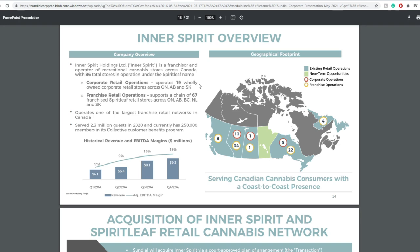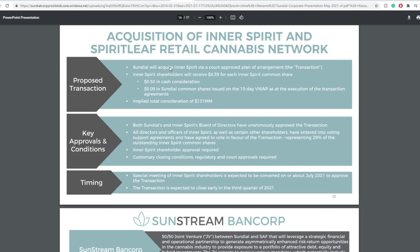But before then, take a look at the Inner Spirit overview. This company, Sundial, has been amazing at buying other companies. So it's not only becoming a massive company on its own, but it's also buying smaller companies and becoming more of a holding company for the cannabis industry. For instance, Inner Spirit Holdings franchisor operates recreational cannabis stores across Canada, with 86 total stores in operation under the Spirit Leaf name. The corporate retail operation operates 19 wholly owned corporate retail stores across Ontario, Alberta, and Saskatchewan. The franchise retail operator supports a chain of 67 franchise Spirit Leaf retailers across Ontario, Alberta, BC, Newfoundland, and Saskatchewan, and they operate one of the largest franchise retail chains in Canada.